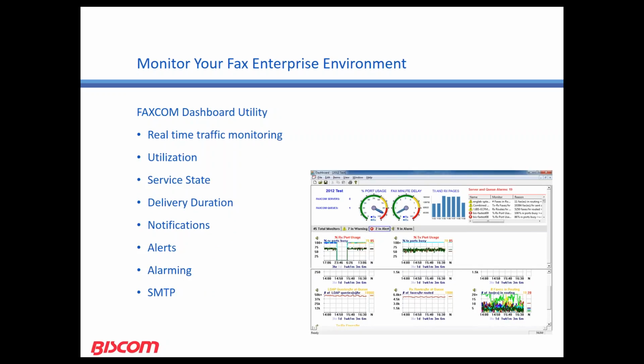Fastcom helps customers monitor their faxing solution. It can be used to monitor items and alert if they go above or fall below a threshold. An example would be monitoring a fax server to make sure there are always faxes coming in, and alert if the amount of faxes falls below the expected value.